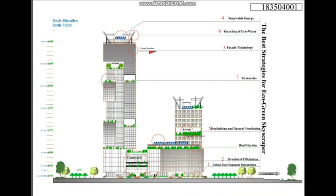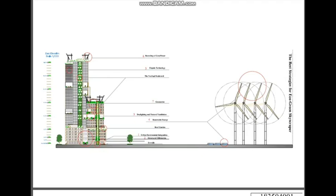For example, we can see green areas, atriums, recycling of grey waters, urban environment integration, daylighting and natural ventilation, and all of the strategies that were extracted from the research, we can see in this project. This is another elevation, east elevation. Here we can see the vertical boulevard and the eco cells, for example, and we can see wind turbine.